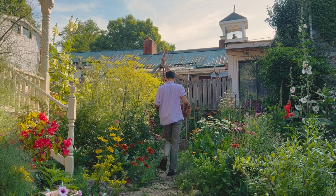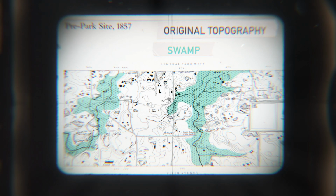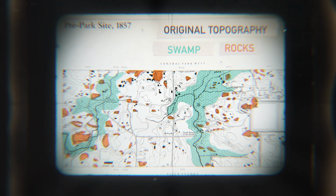Well, except the terrain was anything but flat. I knew that the park had been sculpted from swampy land, but instead of starting with flat land, upon further research, I discovered that the site was swampy but hilly, with many rocky outcroppings. In other words, marginal land. It makes absolute sense why this became the chosen spot for the park. It was really an economic choice.